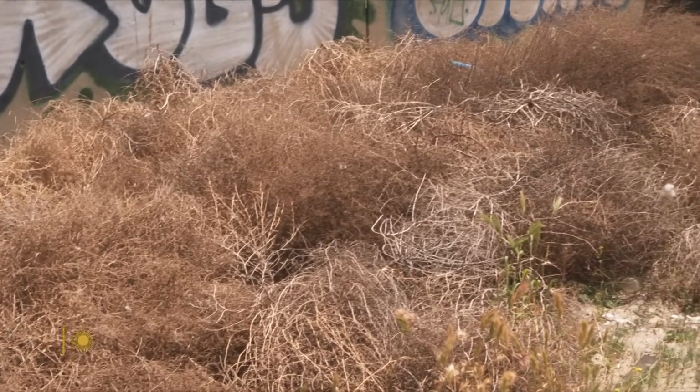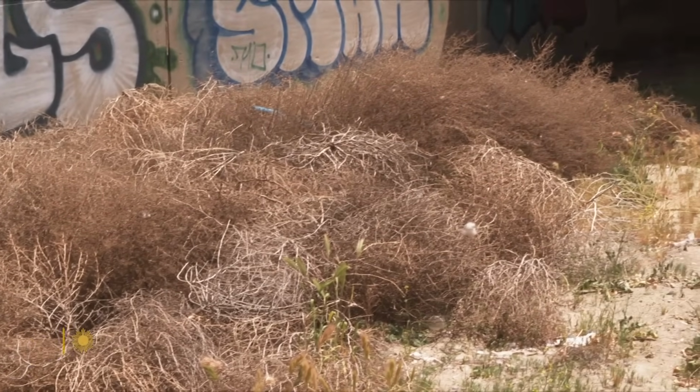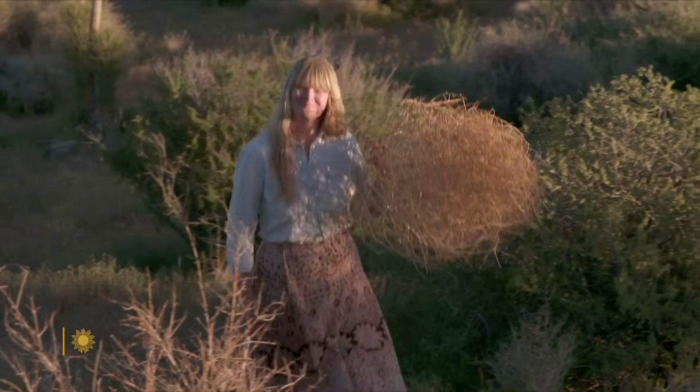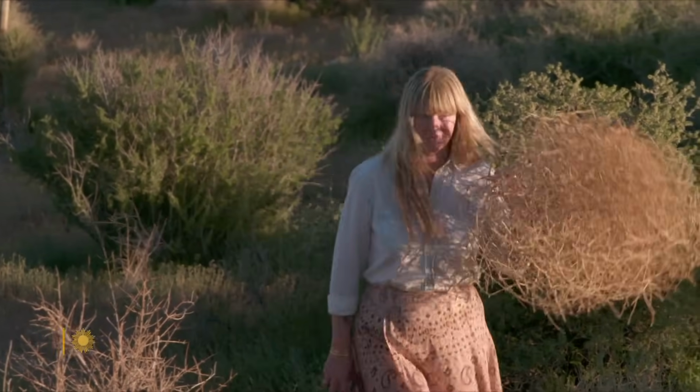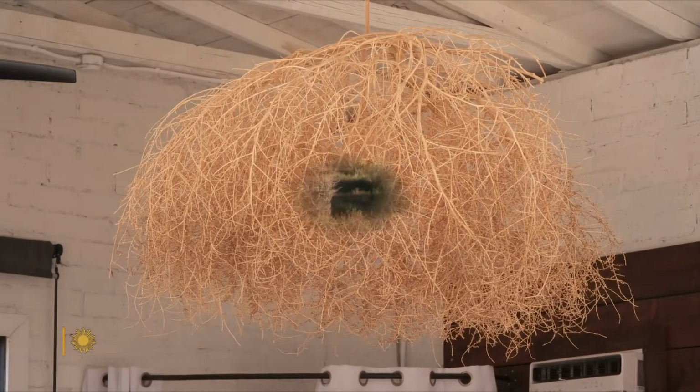Ralph Waldo Emerson wrote, "A weed is just a plant whose virtues have not yet been discovered." But you don't have to convince Jenn Isbell about the virtues of tumbleweeds. She says they're right there for anyone who simply takes the time to look.